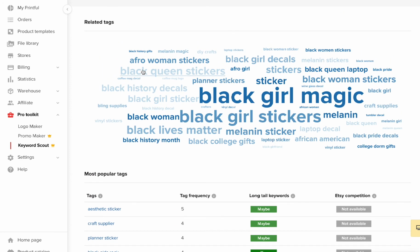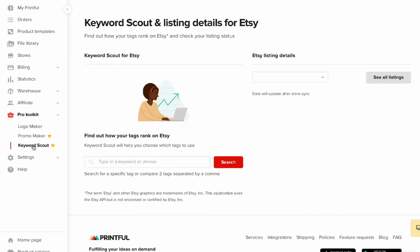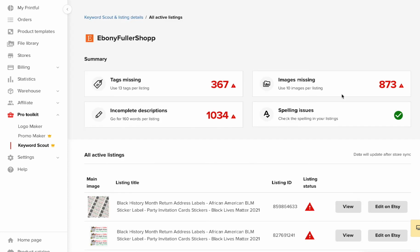I hope this helped you with your tags, because you asked me how I do my tags. This is how I do my tags, just so you know in advance. But you could go back to Keyword Scout. See, and you can go back, I guess your store, that's my store name. It even says like see all listings, and it'll tell you everything you have wrong. So if you've been having a problem getting views on Etsy, Keyword Scout can really help you.